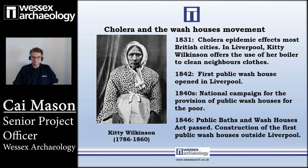So with the help of local politicians, they started campaigning for public washhouses to be available for the poor. And in 1842, the first public washhouse was opened in Liverpool. During the 1840s, there started to be a national campaign for public washhouses to be provided. And this was part of a wider campaign for public health.